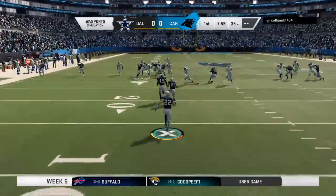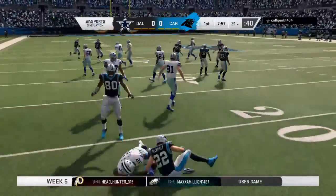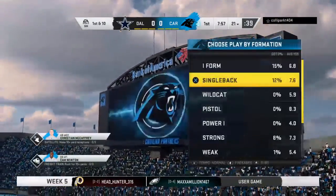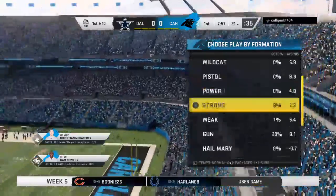This is taken at his 4. And he'll get it up just past the 20, and his guys will go to work at the 21-yard line. At their own 21-yard line.